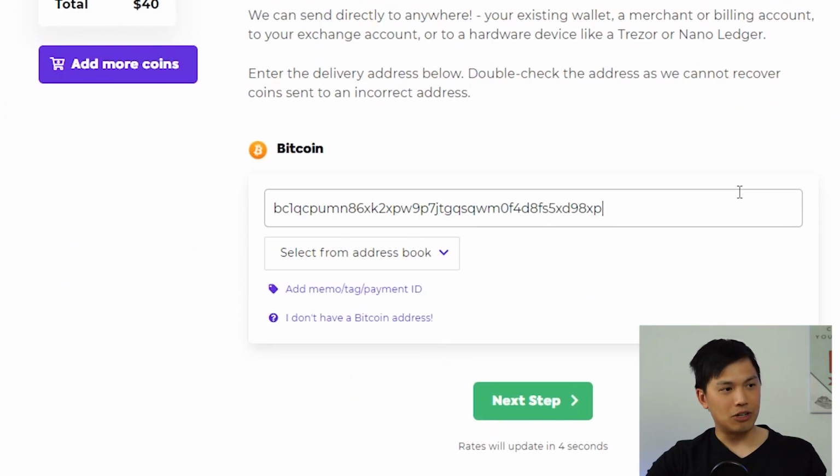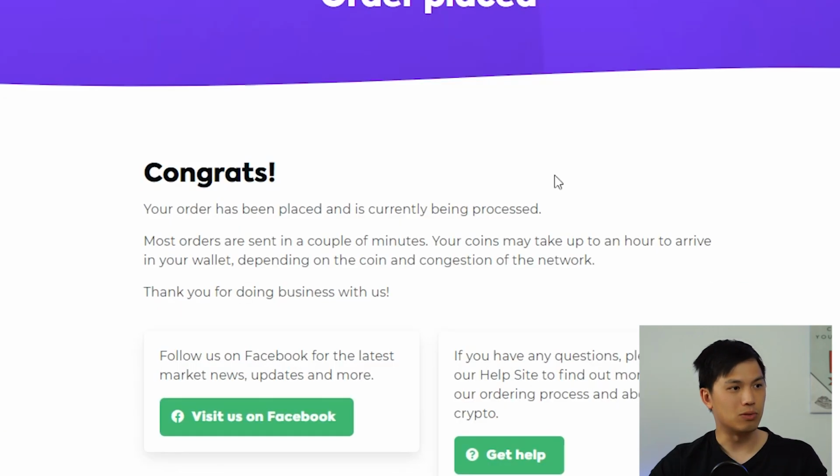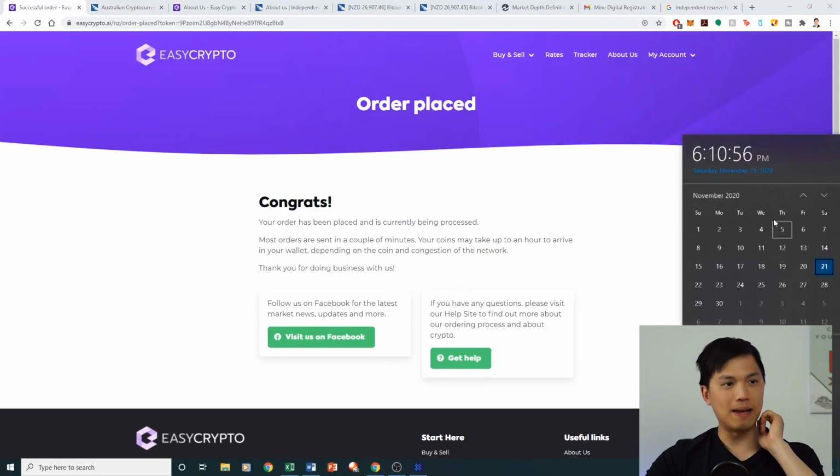I've got my Bitcoin address here from the Exodus wallet. And now you can pay with your bank deposit. Obviously I want to get it instantly, so I will use Poli. My order has been placed and is currently processing. Okay, so the time now is 6:10 on the 21st of November. So let's see how quickly that would arrive.